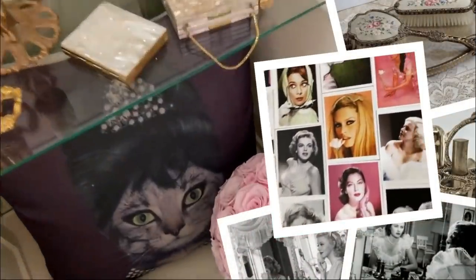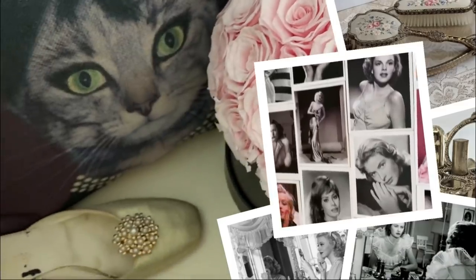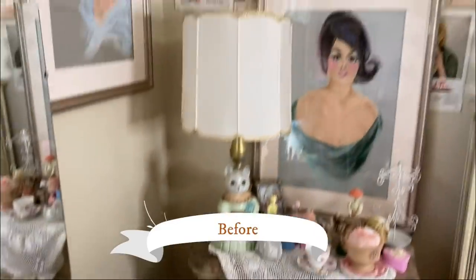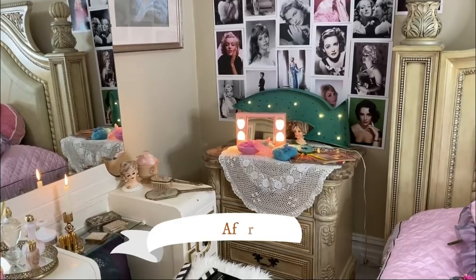So today I'm going to talk about different ways you can decorate your space like you're an old Hollywood movie star. I was really excited about this video because I wanted to redo some of my bedroom, and I got this new vintage vanity, so I thought this would be the perfect time to give my bedroom a little makeover. I redid one corner, so I'll give you all the tips that I used to redecorate your own place if you want to make it look like a glamorous old Hollywood movie star's.